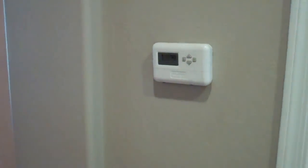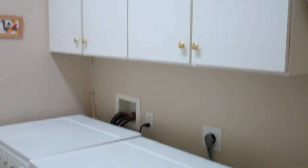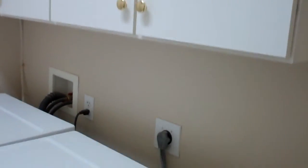Here's one of the zoned air conditioners. At 2,500 square feet, this house is zoned. So you've got one zone here for the sleeping areas, and then the other zone up front is more for the family quarters. So you do have two air conditioning units for here. We do have the laundry room. Does have the 220 there for the dryer. A little bit of storage here.